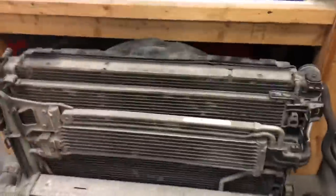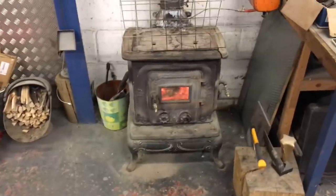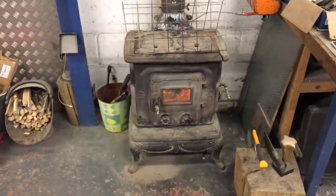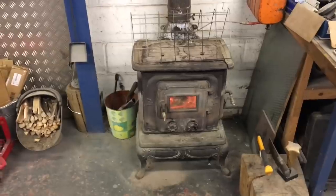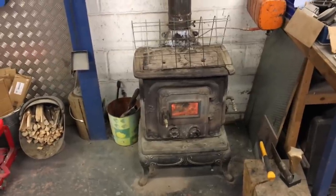But before I do any of that, we've run out of logs for the log fire. And it is a little bit chilly in here, so I'm going to get the digger out, get the chainsaw out, and go and cut some timber up. Let's get on with that first.